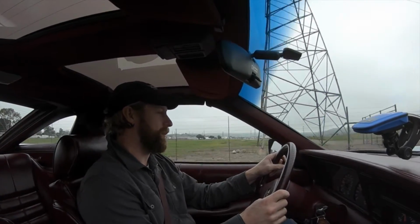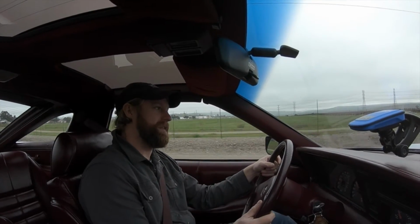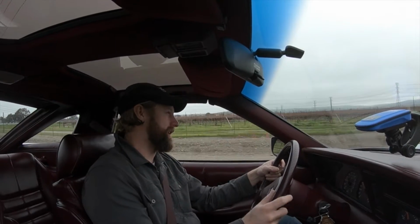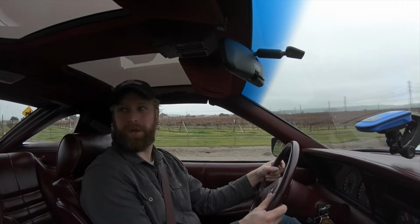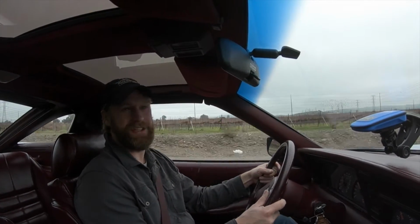It's really hard to source one of these, especially a clean one taken care of. The interiors didn't last too long on most of them. It didn't age well. The exterior also didn't hold up too well. So really finding them in this kind of condition is, I'd say, definitely unicorn-ish.